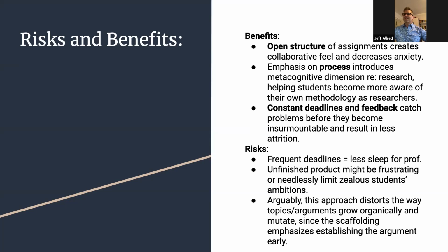The downsides are it's just a lot of paper to manage, or pixels to manage, with all the deadlines, and even if it's just a sentence or two for each student every time, it is labor intensive, I won't lie. I've cut back on the reading and the other components of the course, the content, if you will, to really focus on this stuff, but it's still a lot. The unfinished product, I think, feels weird and unsatisfying to students, especially once they get rolling. They want to write that full paper. And so it just feels very strange and frustrating.